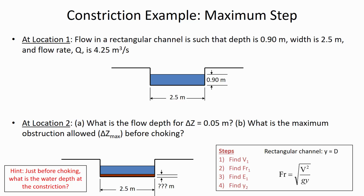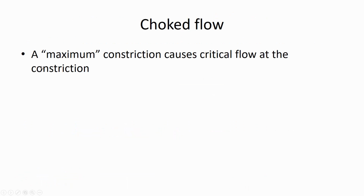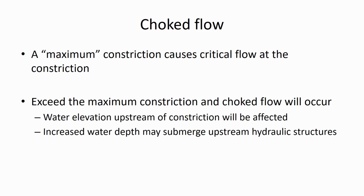All right. So that's a maximum step example. The takeaways I want you to remember from that example is that the maximum constriction is the one that induces critical conditions, because that's the most efficient way of getting flow through some cross-section. And if you make any sort of an obstruction that goes beyond that, then the elevation upstream is going to become choked. And so we have to accumulate more energy to overcome the obstacle.